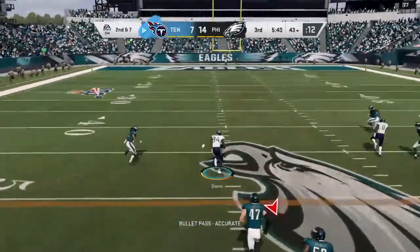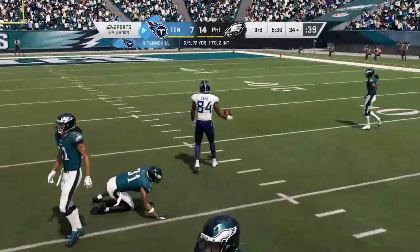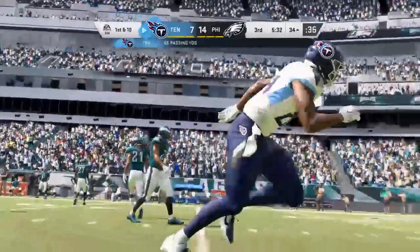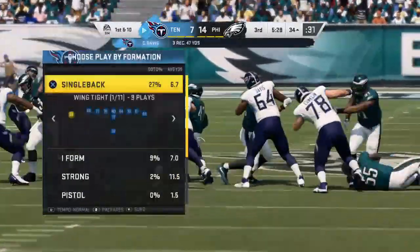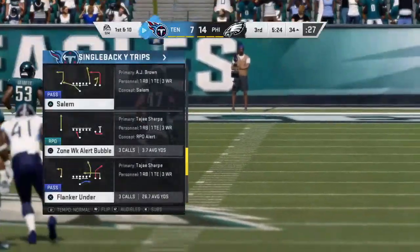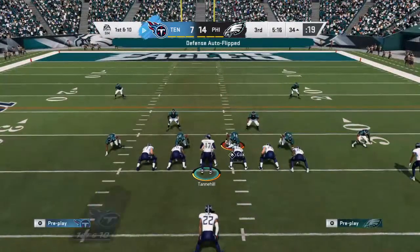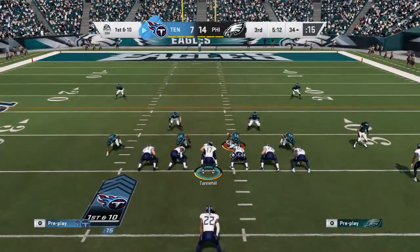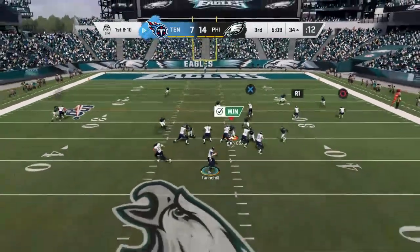On 2nd and 7, Tannehill completes it to Davis. And he has another first down as they'll get the ball down to the Eagles' 34-yard line. Quarterbacks love slant routes because the receivers are breaking right into their line of vision, and receivers love them as well because they're getting the ball on the move and able to catch it and try and get upfield and gain additional yardage. So from Philadelphia territory now, here's a 1st and 10 at the 34.